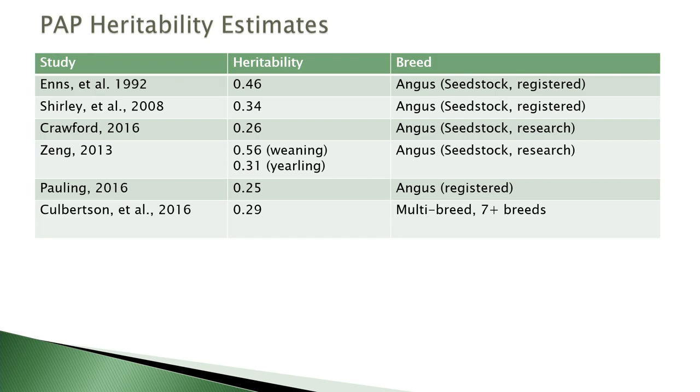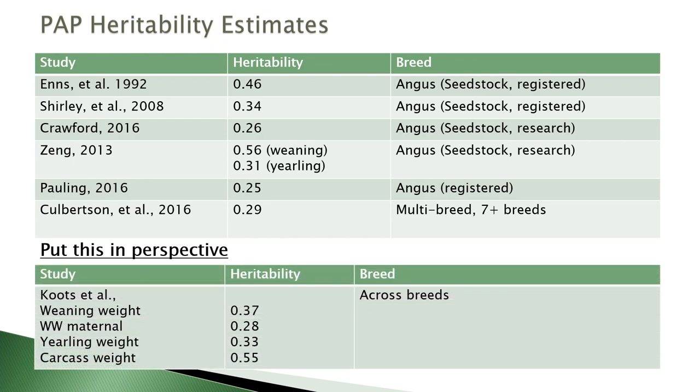So PAP heritabilities, I've got a range of estimates. There's more than this. I could fill up a couple of slides with all the different heritability estimates out there. So I just took a random sampling. And we see heritability, depending on the population, ranges from 0.25 to about 0.46. So I'm not counting that 0.56 for weaning up there, because that's a different trait than the yearling heritability that everything else is.